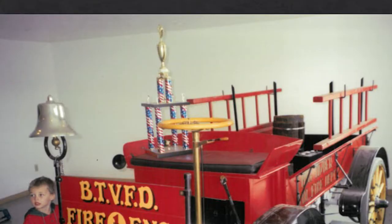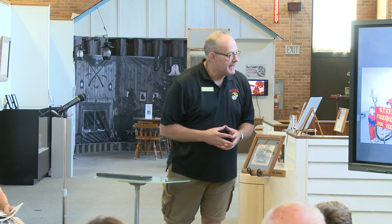But this is their restored VEERAC, along with a trophy that they won at a regional parade. So it's sitting in the front.